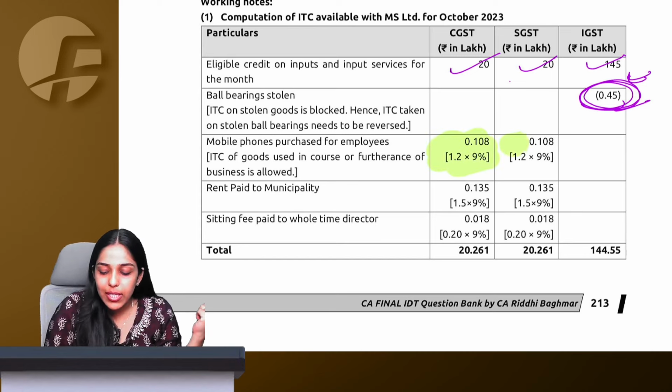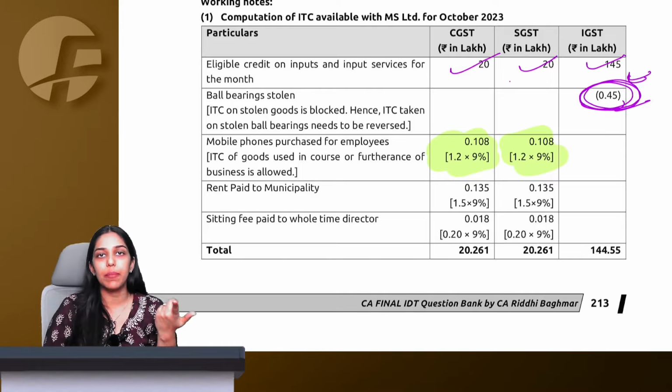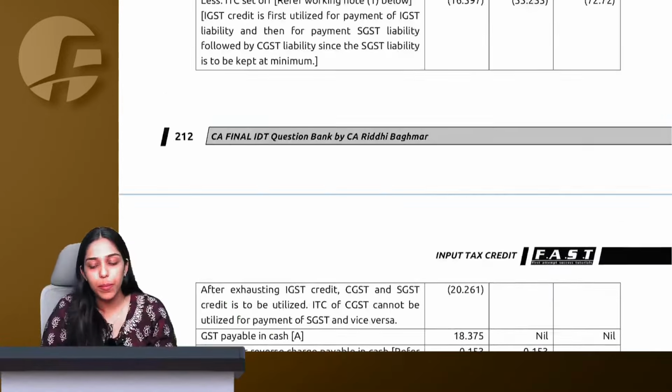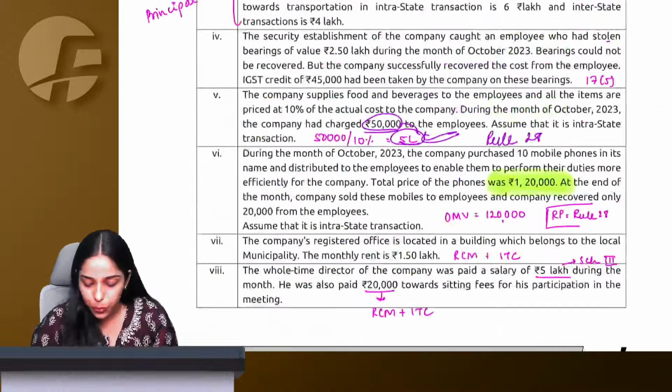So when I purchased, I took ITC. When I sold to employees for only a value of 20,000, I will still have to take the open market value of the same, which is 1,20,000. ITC was also taken because it was for business purpose, and because it is now sold to employees, here we will take the GST payable on the same also.